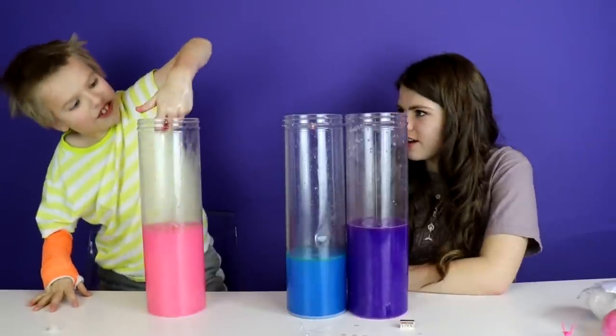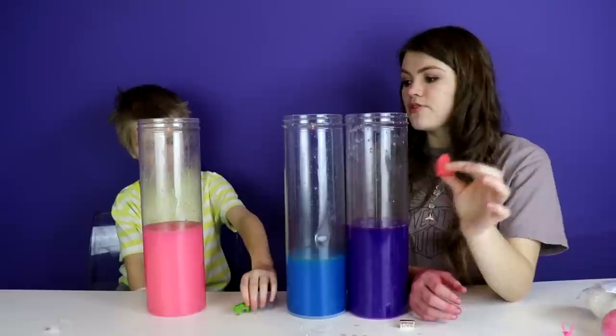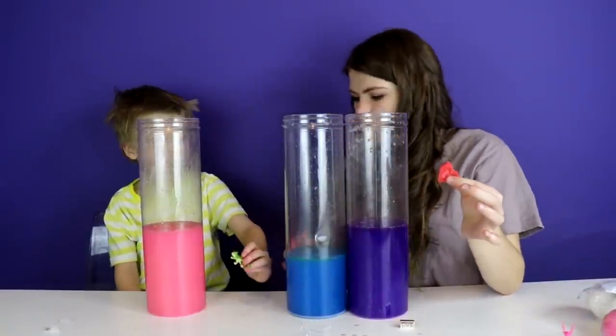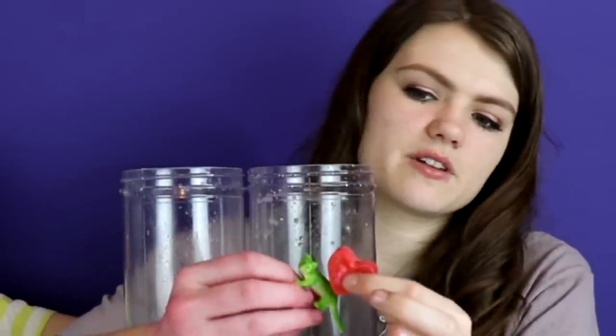Oh, it's green. I got two things. Whoa, there's two things? So this one had a surprise soap. And what is that? Cat. I don't know how this is Valentine's Day. Maybe the person really loved cats, and so they put a heart and a cat together.